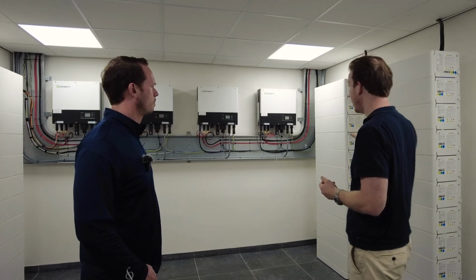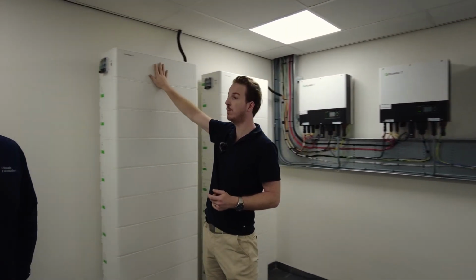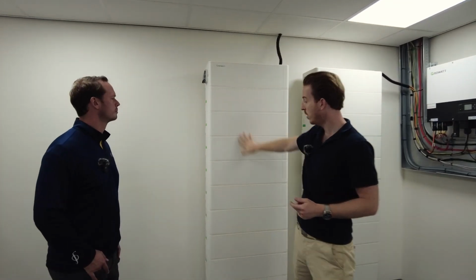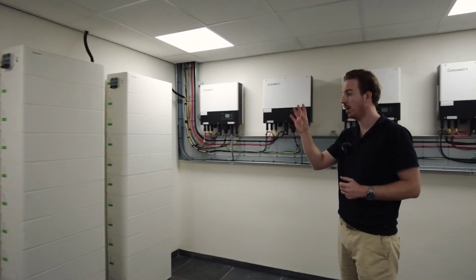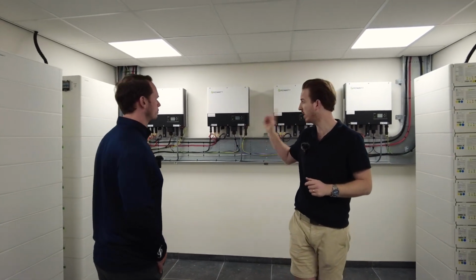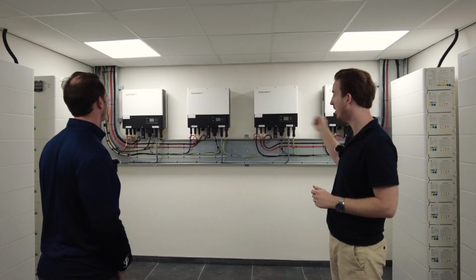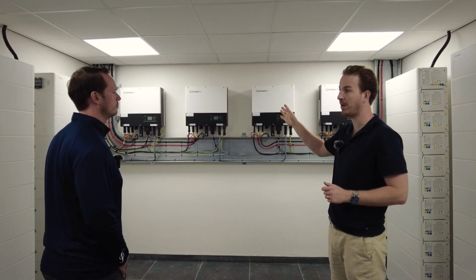So what you can see here is 4 stacks from Growatt. These are actually home/medium-sized business batteries. You can stack them onto 26 kilowatt-hour systems, or like 110 kilowatts in here. They're all connected to these hybrid inverters. And these inverters are then connected to about 50 solar panels each.